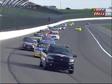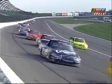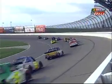See if we can maybe get a look at that 6 truck of Colin Brown. He's right behind Todd Bodine. There's the right front. Doesn't look like a whole lot of damage. Matt Crafton's going to say hi to him. He paused momentarily.